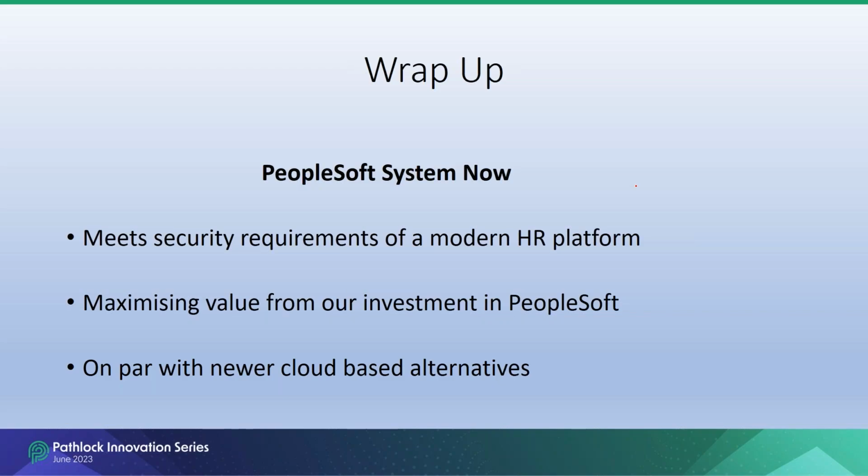In terms of where we are with our PeopleSoft application, we think it continues to offer good value for our HR users and our stakeholders. We regularly review other products in the market, and our feeling is our PeopleSoft system stands up well against all the other products out there. So the plan is for us to continue to be on PeopleSoft for the foreseeable future. So that's everything I wanted to cover today. I'll now hand over to Stephanie to coordinate any questions you might have.